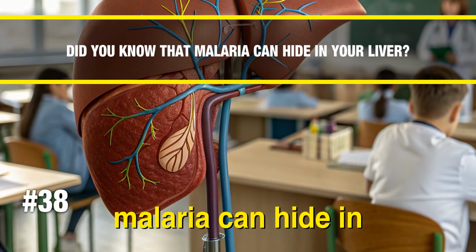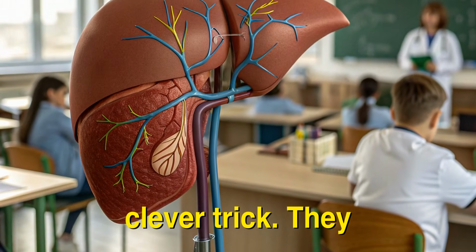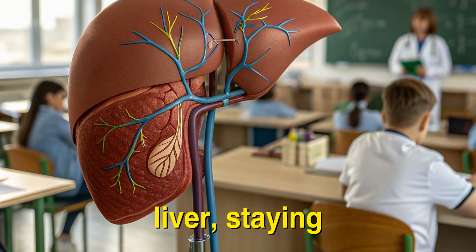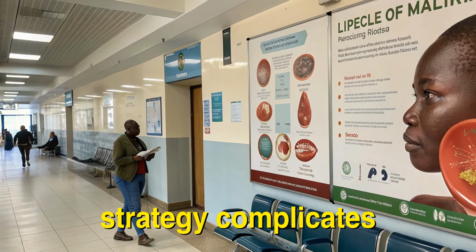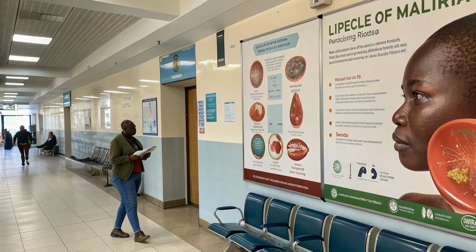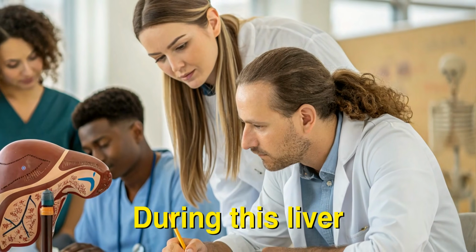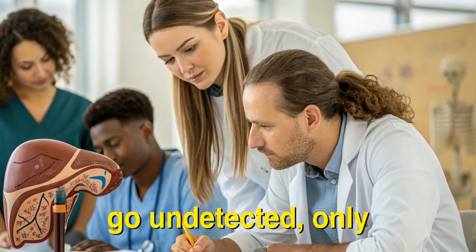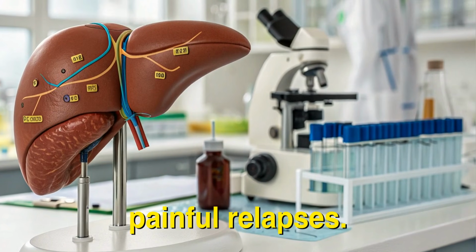Did you know that malaria can hide in your liver? Malarial parasites have a clever trick. They can settle in the liver, staying dormant for months after a mosquito bite. This sneaky strategy complicates early diagnosis, making it hard for doctors to spot the disease quickly. During this liver stage, parasites can go undetected, only to spring back to life later, causing painful relapses.